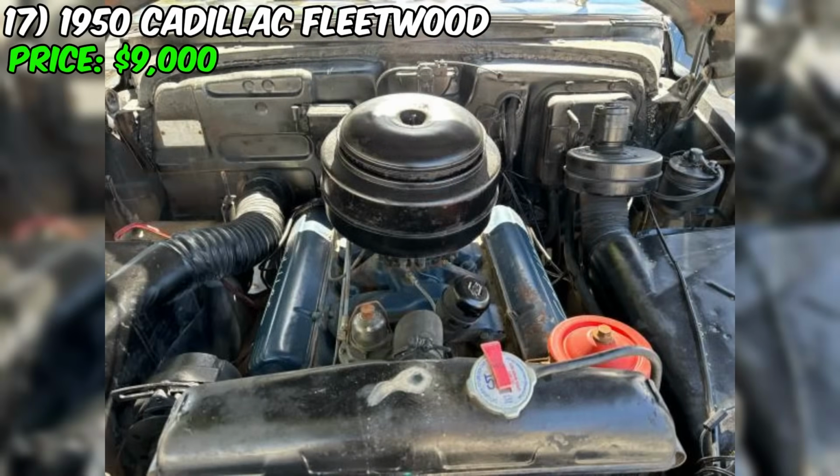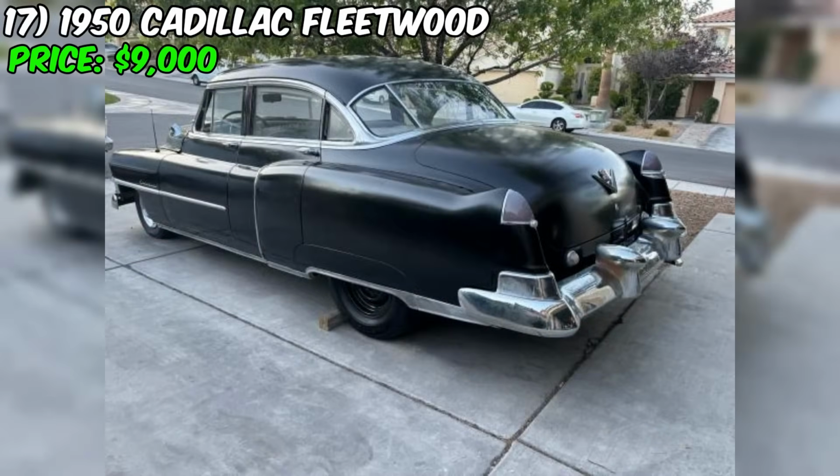And let's not forget about the history behind this Fleetwood. With over 20 years in the same family, you know it's been cherished and well cared for. It's a car with a story to tell, and as the new owner, you'll get to be a part of that story.